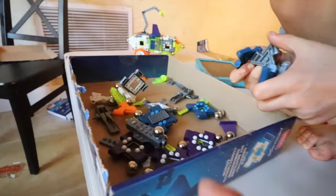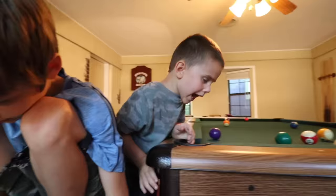Axel cannot stop building. And this is how it is with Axel and bricks. He just cannot stop building bricks. As long as there's a piece left in here, you're just not finished. I'm gonna keep building. You're gonna keep building too? All right, you guys keep building. Then we're gonna battle these things and see which one holds up the best.